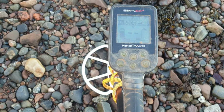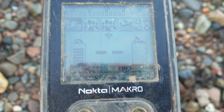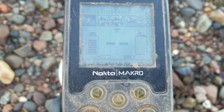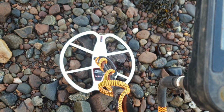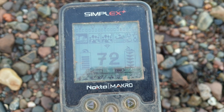So here we go. We have got the Simplex, as you can see. Hopefully we can get that glare to go away. We have four bars on the battery. I am one down off the full sensitivity because I have no idea what this site's going to be like. We have the big boy coil on even. It's already registering some iron.